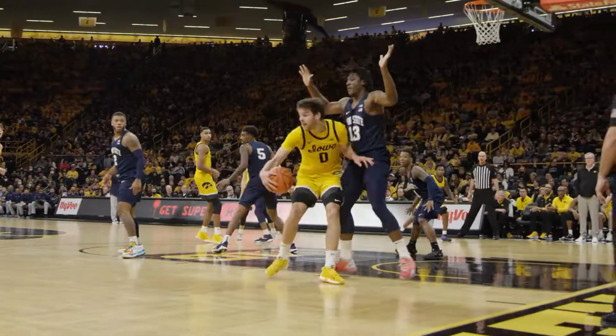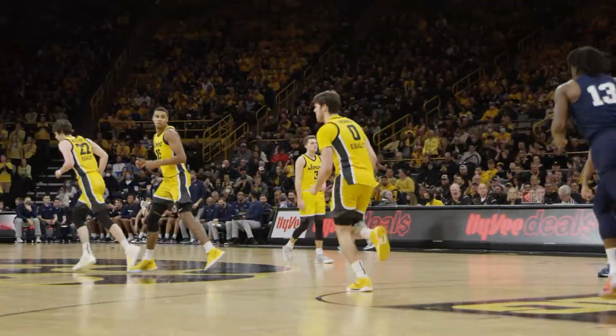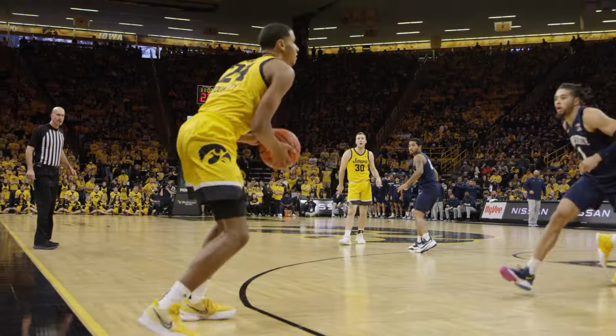Near the timeline, here's Rebrache scoring inside. Nice shot fake. Got the big fella Giovanni Scott up in the air. The Lions have chopped a 10-point lead down to 3.